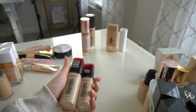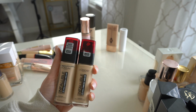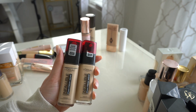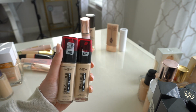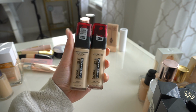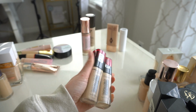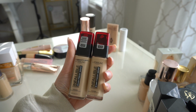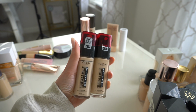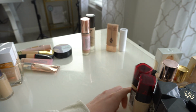These, the L'Oreal Infallible 24-Hour Fresh Wear Foundation. I really like these. Will definitely continue to wear this. I would say 420 is a better color for me, but I might keep 425 just because in the summer, if I get a little bit more color, I do think mixing a little bit of 425 with 420 would be good. This is a really great drugstore foundation. I would highly recommend this one. And it does have SPF 25. It comes in a really good shade range and it's very easy to blend. The coverage is good. The finish is pretty. Definitely want to keep these.